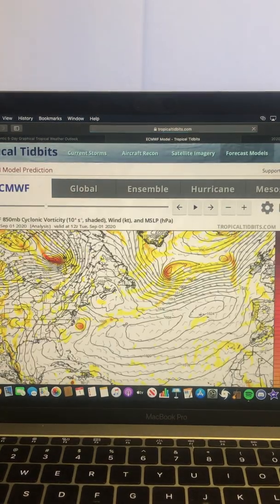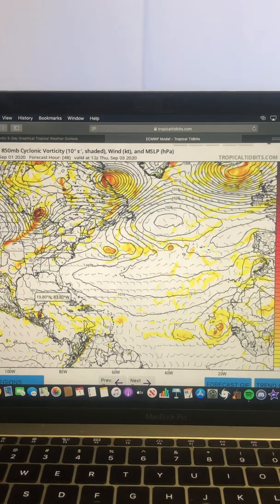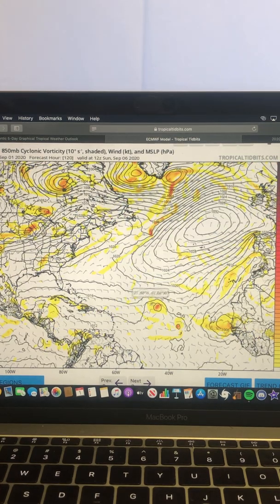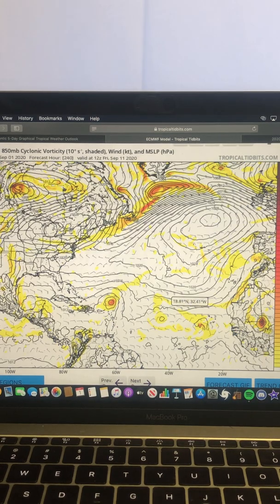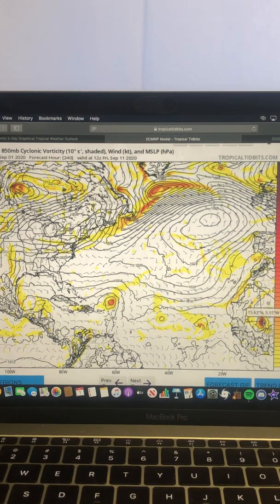The European model will show you the vorticity. There's Nana. It does show Nana having some decent vorticity as it finally becomes history and goes into Central America. And then here's the next system, and the European model shows some decent vorticity for this system, and then there's this next system as well that shows it kind of falling apart. Oh, there's a very robust wave right there over Africa as we head towards September 11th, next Friday. That'll be interesting to see potentially come off Africa, see what that does.